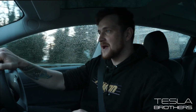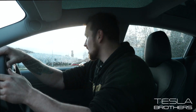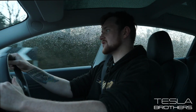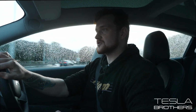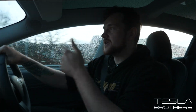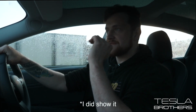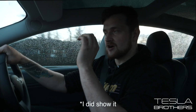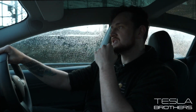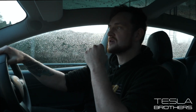Everything else looked fine. Suspension was working perfectly, which is a big one to check. For me, I've followed Rick's rebuilds quite a few times on his guide to buying these kind of cars. So looking at the suspension, looking at the Falcon wing doors, there was a little bit of rubbing. I didn't show it in the video, but one of the Falcon wing doors was rubbing on the frame, which has caused a little mark, which obviously isn't great. So that was something I took into consideration.